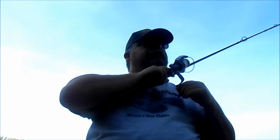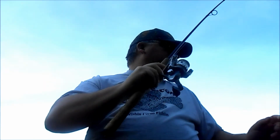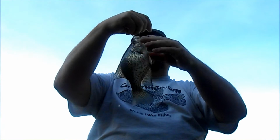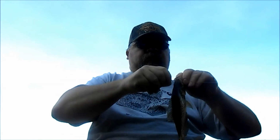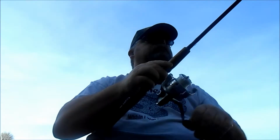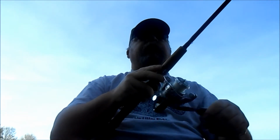There's another one. This feels like a bluegill or something. Running a lot faster. No, just a little scrappy crappie. Not a bad little fish, but we'll let that one go. I just keep casting up towards shore there. These last couple I caught were only 5 feet offshore. I mean, they're definitely up there spawning.